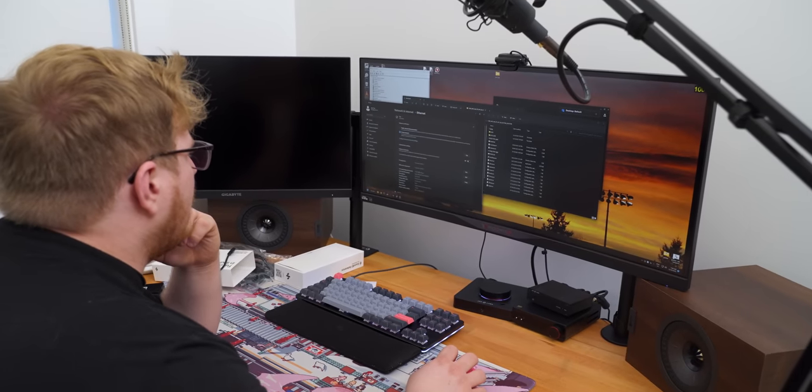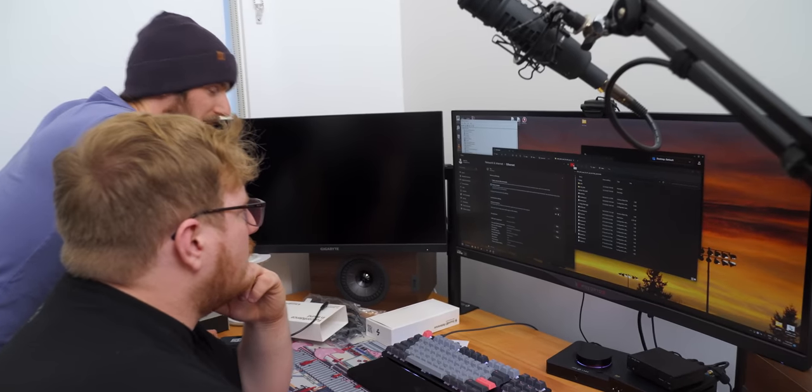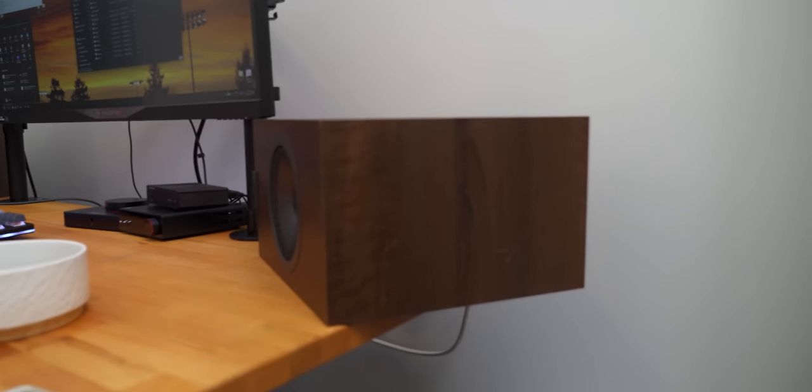Yay, it runs at 2.5 gig. Nice. 2.5 gig is such a game changer. Yeah, at home, you don't need 10 gig. No. I can't say I'm a huge fan of how you have that speaker sitting there. Which one? The one that's almost falling off the desk? Yeah, the one that's hanging off the desk.